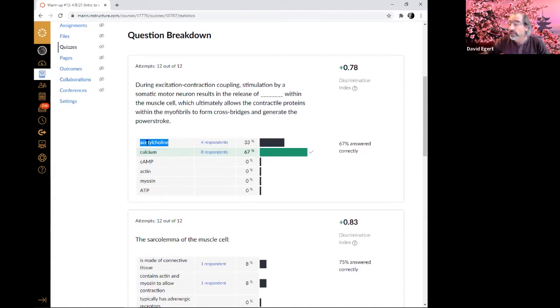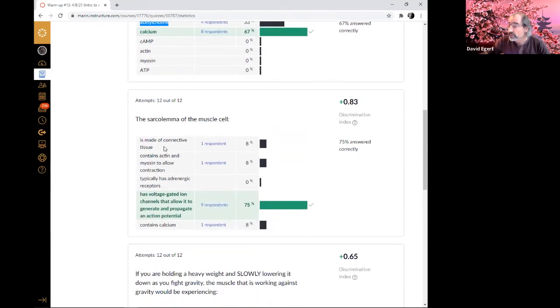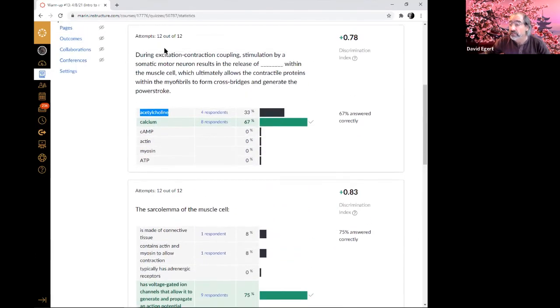Acetylcholine is the neurotransmitter that's released by the motor neuron at the neuromuscular junction. So it's part of excitation contraction coupling, but it comes before the calcium. The signal comes down the motor neuron and releases acetylcholine at the neuromuscular junction. Acetylcholine binds the nicotinic cholinergic receptors on the sarcolemma, which then triggers an action potential across the entire sarcolemma, which then triggers the release of the calcium within the cell, which continues the process.